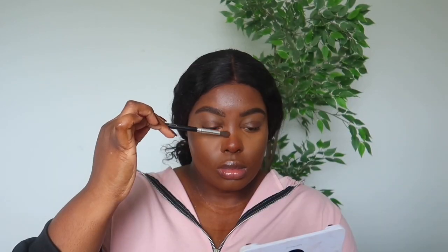So then I'm taking the Makeup Revolution X Patricia Bright contour palette in the shade Dusk Till Dawn to contour my nose and basically to contour my face. I'm also using the blush in here. So when I'm applying blush, it's this shade from this palette.